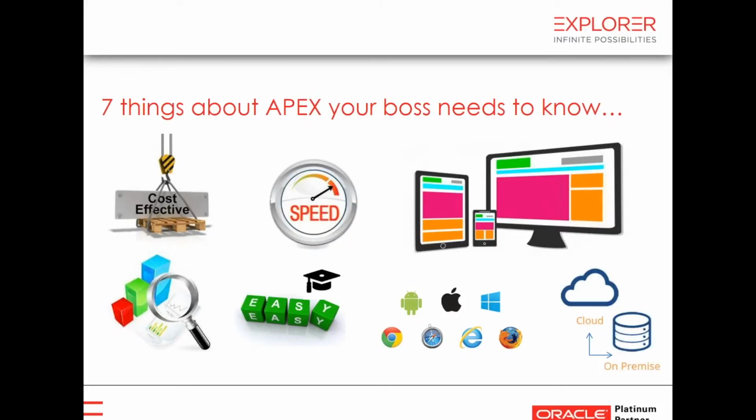Number 5, really, it is incredibly easy to learn. If you want to be an Apex developer, your prerequisite skills are PL/SQL and an understanding of the database. Without those skills, you can still learn the interface very quickly. You can be an end-user, or citizen developer, very quickly, but a Forms developer makes a great Apex developer in a very short period of time.